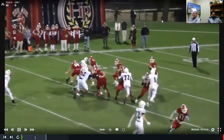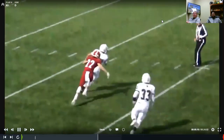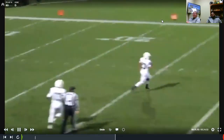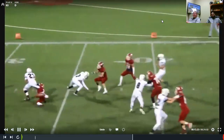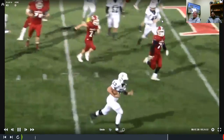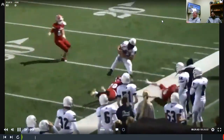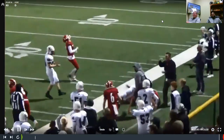First down. See what happens. This is a super play by Connor Rolat. And we get another block in the back. That's a heck of a run back, too.